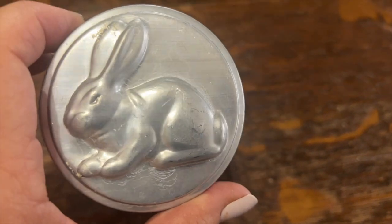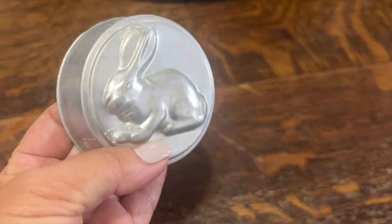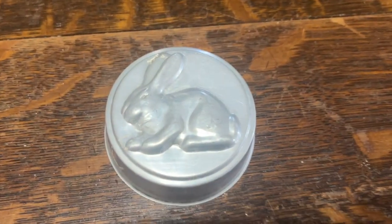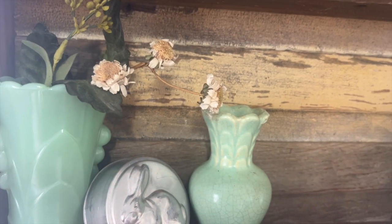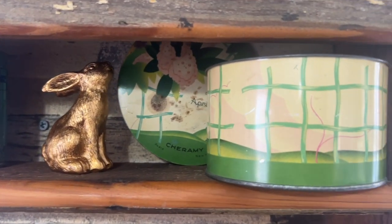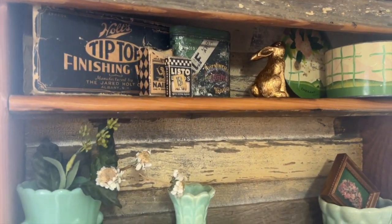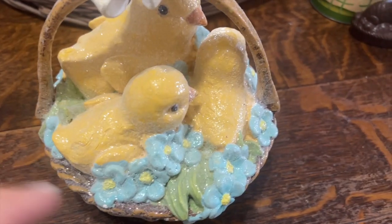This is a Jello mold. This is something I thrifted as well, and I think I got like 4 or 5 of them for less than $1, and I love pulling these out each Easter to use. So friends, it just goes to show you that you can take so many everyday items and use them in unexpected ways in your decor, or you can buy things especially for Easter and use in your home. But I hope this will give you some ideas of how you can style thrifted items.